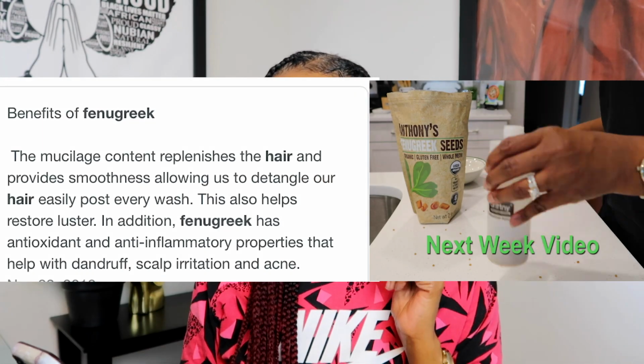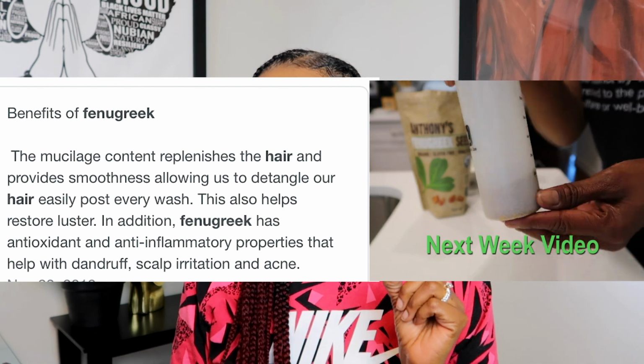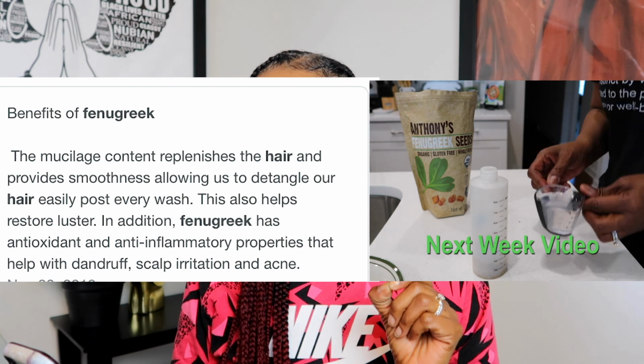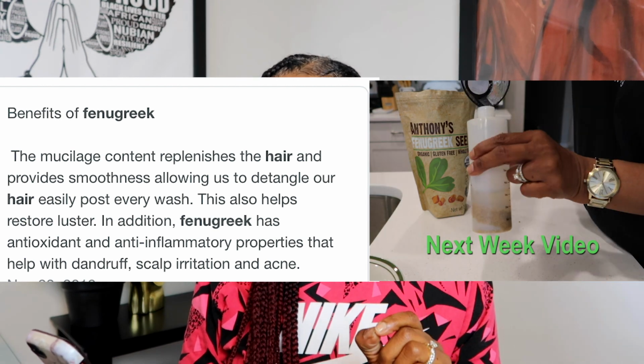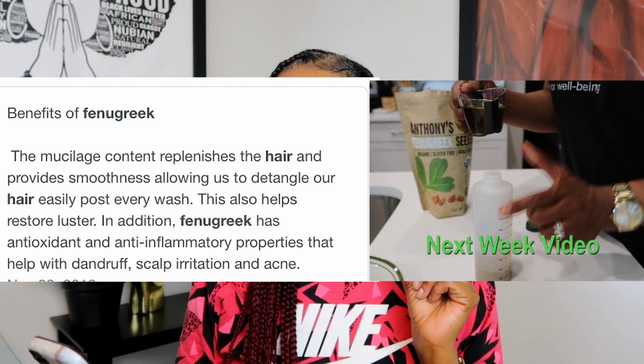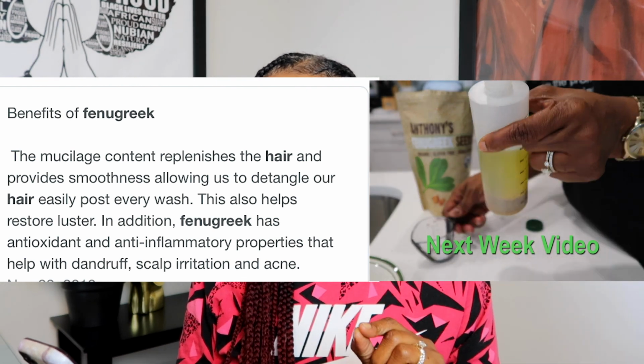So let's get back to this fenugreek, because I'm going to make it really quick, okay? Really quick. So it says the benefits of fenugreek: the mucilage, I hope I'm saying that right, content replenishes the hair and provides smoothness, allowing us to detangle our hair easily after every wash, okay? And also helps restore luster.